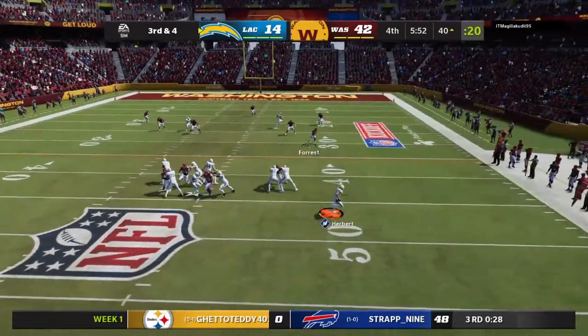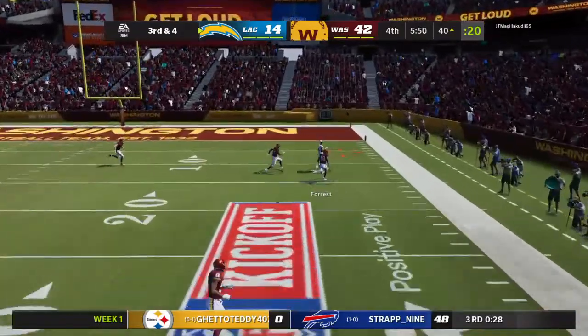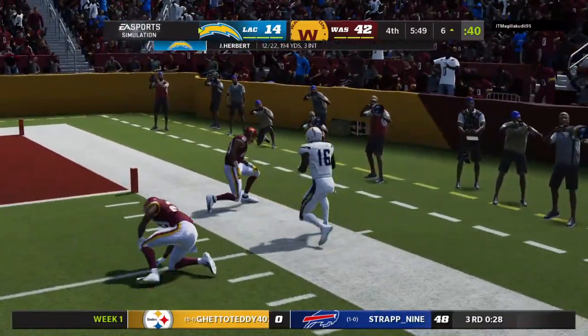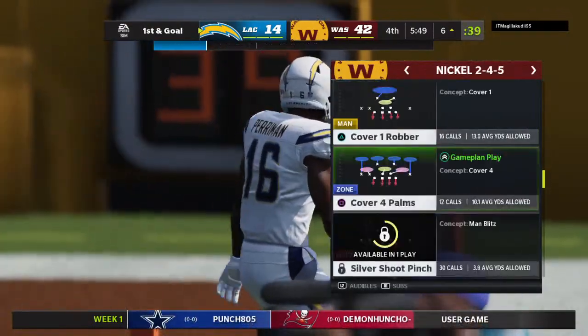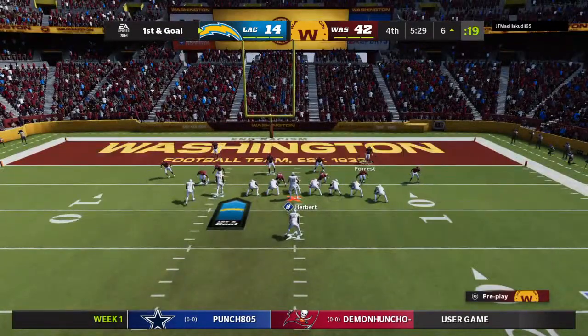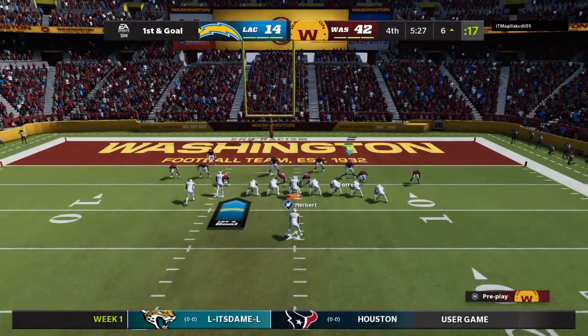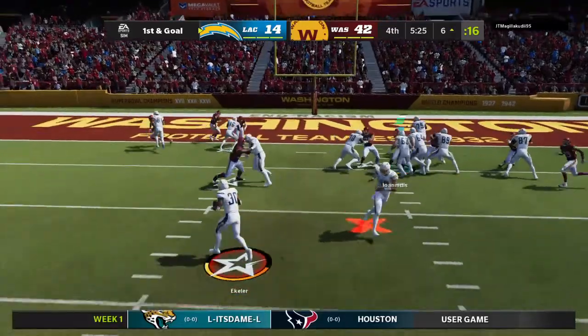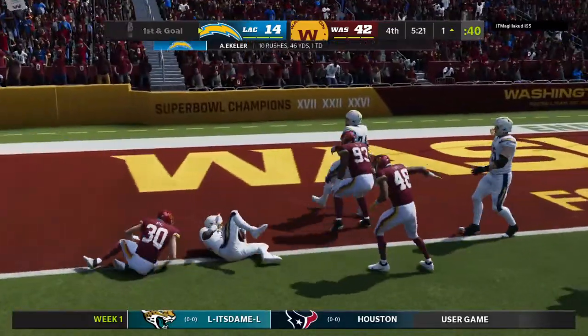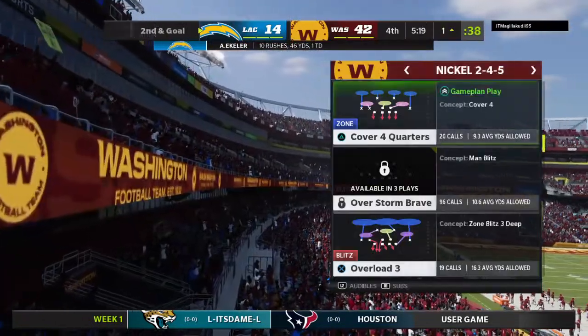Again, Herbert flushed out right. On the run. He'll let this go deep right side. Got a man. It's caught inside the 10. They're able to convert on third down, and that sets up a first and goal. Now a toss running left. Eckler. 42 yards rushing for him now in the ball game.